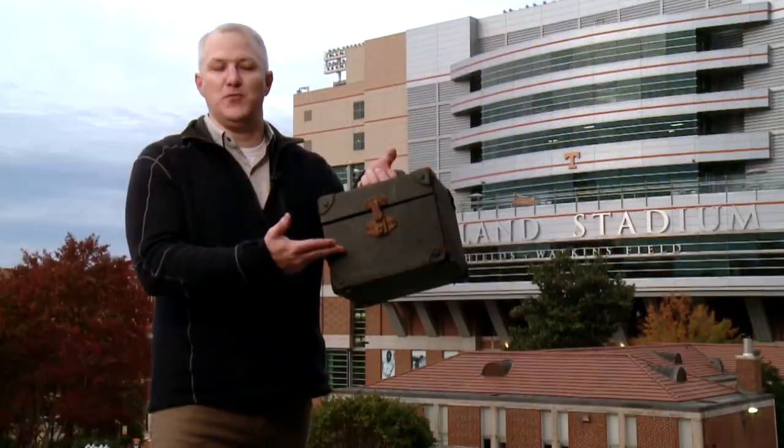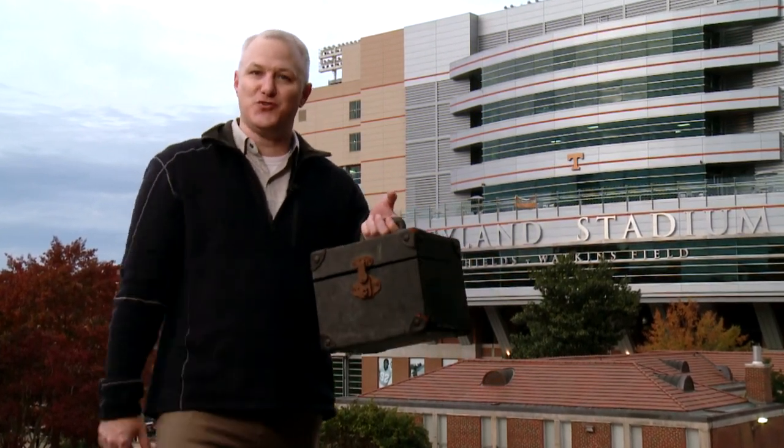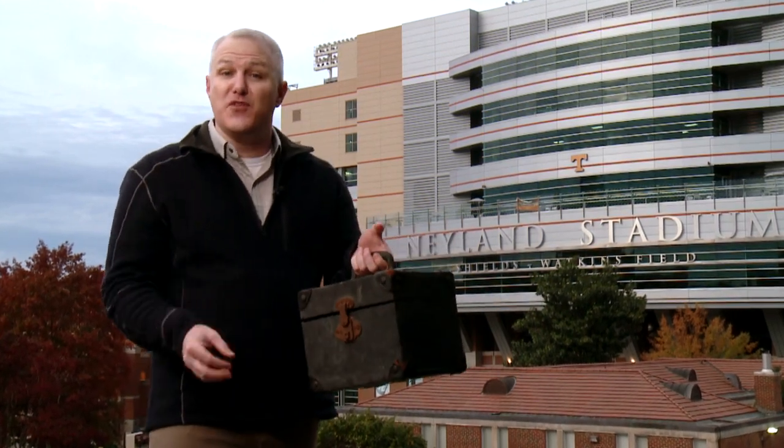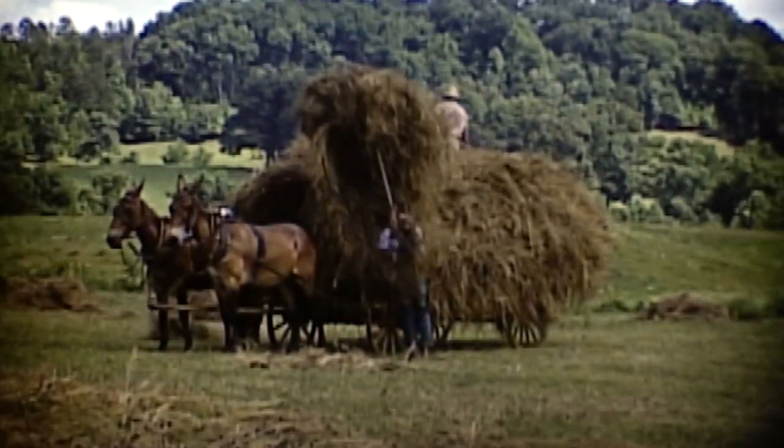So this old box of film that's nearly thrown away ends up having color movies of Tennessee's first national championship in the 1930s. It's shot by a professional photographer, one of the very first news photographers in Knoxville. And we haven't even told you about his role in World War II or his amazing family.